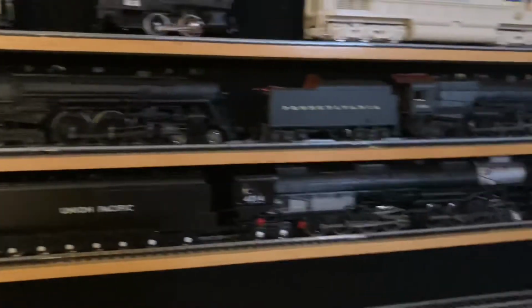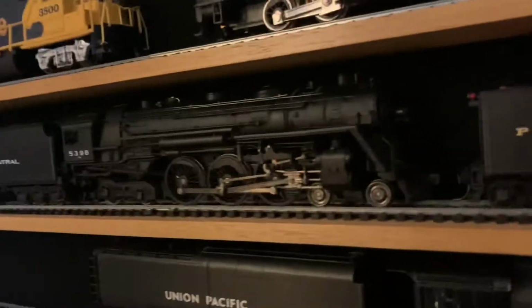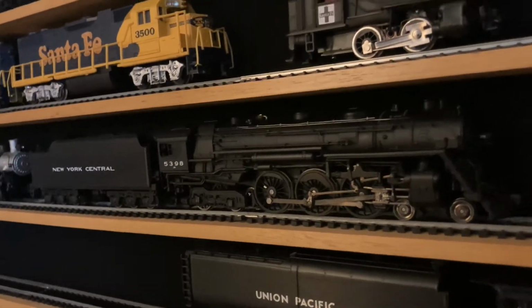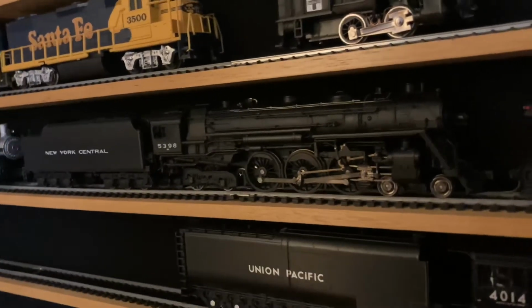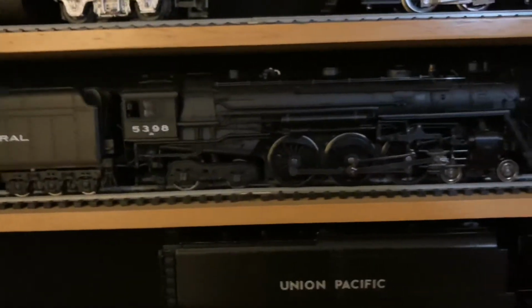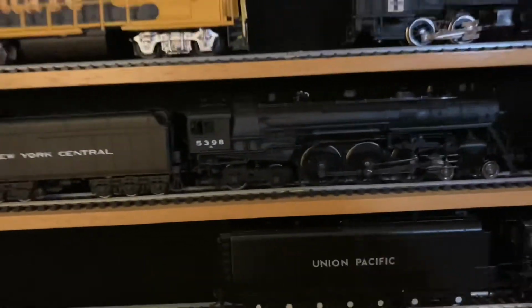These three here are probably my favorites. New York Central 5398. This is a Broadway Limited Imports J1e Hudson, and I picked this guy up for $172, which is pretty good considering that these things don't go for under $200 normally. And I absolutely love this thing. It was very well maintained by the previous owner. It runs like a charm, super quiet, super smooth. The sound's not great, but it's not bad either.